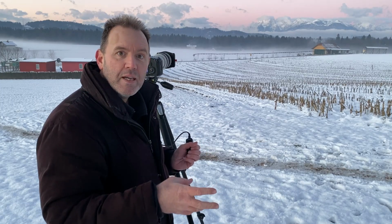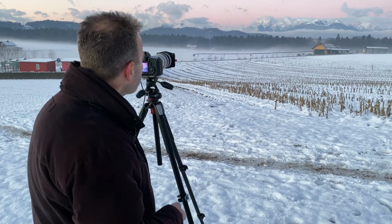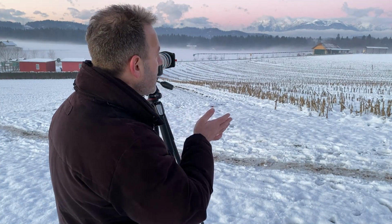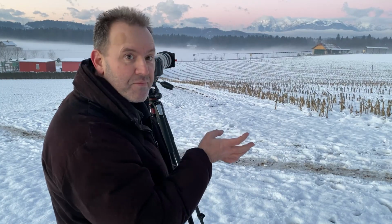But when we came here I found this viewpoint and it's amazing. And what's so great is you get this view of the castle with Storžič right behind it, but you can also pan around to the rest of the Kamnik Alps, and that's what I love about it.